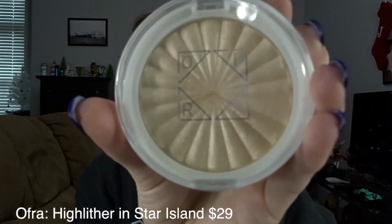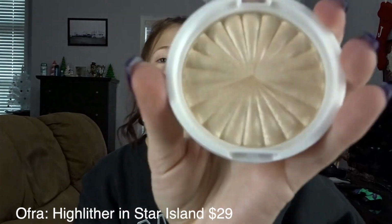And the next highlighter I have is from Ofra Cosmetics. This is the highlighter in Star Island. This is what she looks like. I used to use this on this channel all the time in the beginning of 2019. I still really do enjoy this. This gives you the perfect look. It's not as gold as Rodeo Drive by them, but it's just the perfect amount of gold. It's very beautiful. It's also very nice in size. Highly recommend this one if you want to try it out.